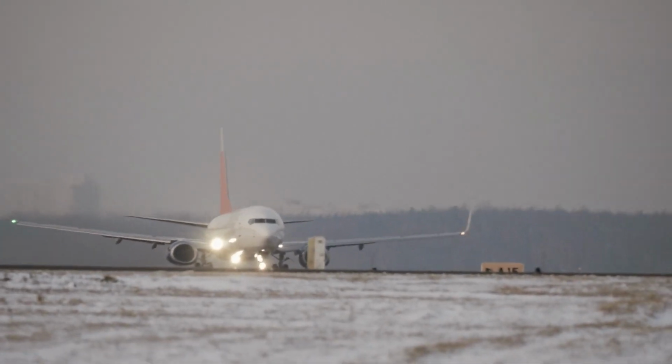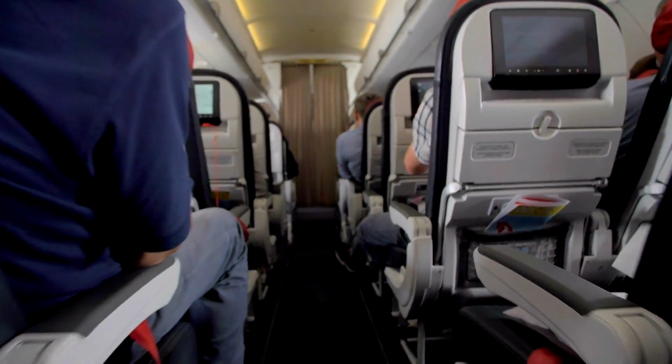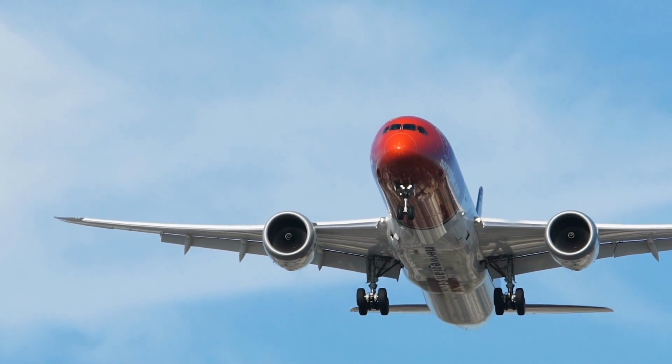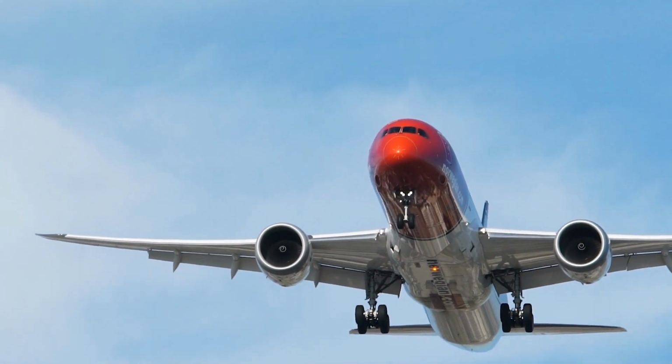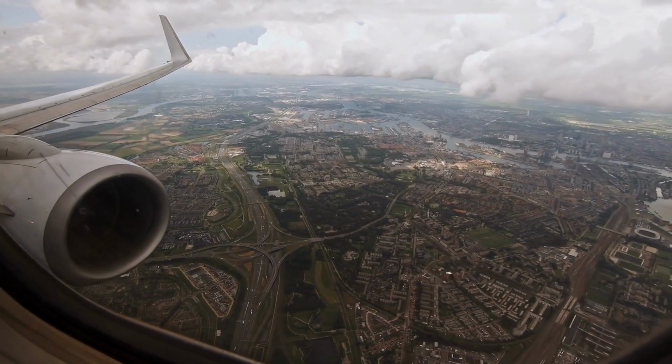Another exciting aspect of aeroelastic wings is their potential to enhance passenger comfort. These wings can help dampen vibrations and reduce the effects of turbulence, providing a smoother and more pleasant flying experience for everyone on board. So you can say goodbye to those bumpy rides and hello to a more enjoyable journey through the skies.